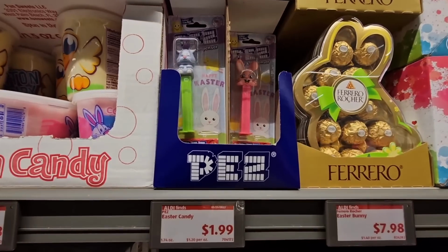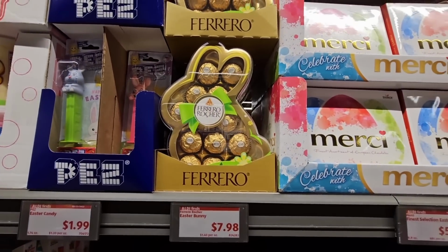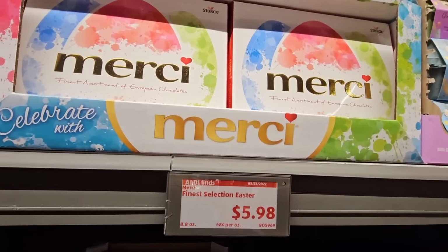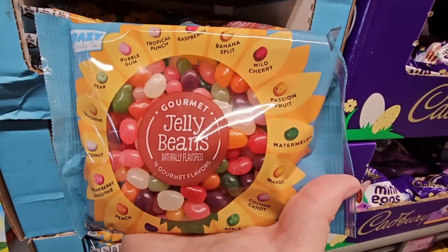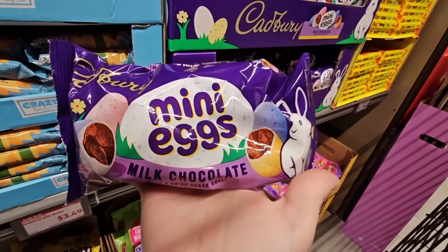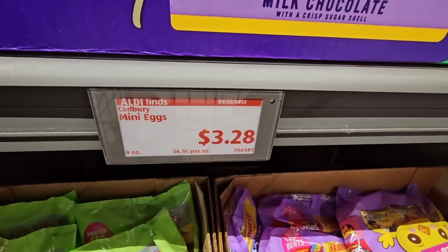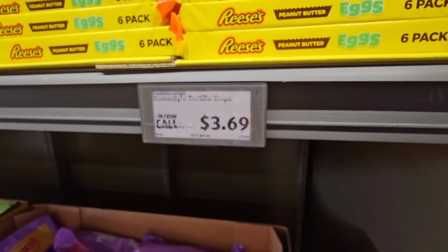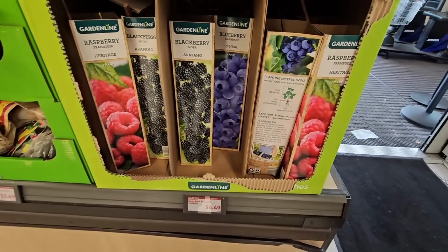You have cotton candy, you have the Pez. So many little fun chocolates for this time of year. And they have a kind of cart right in the way. And even gourmet jelly beans. And they're showing all the different ones. This kind of reminds me of the Jelly Bellies. Mini eggs, milk chocolate. Those are $3.28 for the Cadbury. And then you got the Reese's eggs. And that's a 6-pack for $3.69. Now we're going to kind of look at some other areas.